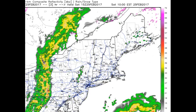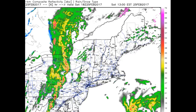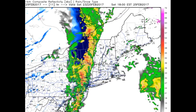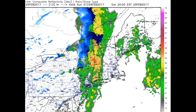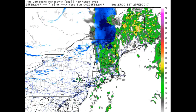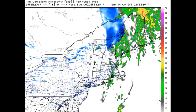Looking at the HRRR model, this is valid 11, noon, 1, 2, 3, 4, 5 o'clock, 6 o'clock, 7, and by 9 o'clock, starting to see snow mix in, especially in the northern areas of the Green Mountains. I think this will be further south as well, and it's primarily transitioning to wet snow before the back edge begins to pull out of the region, roughly by 1 o'clock in the morning.